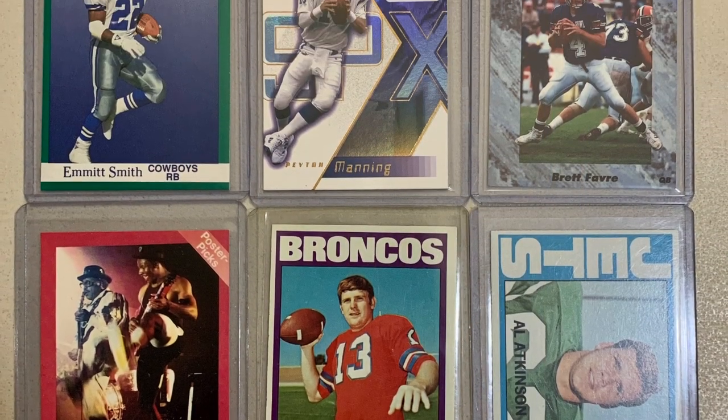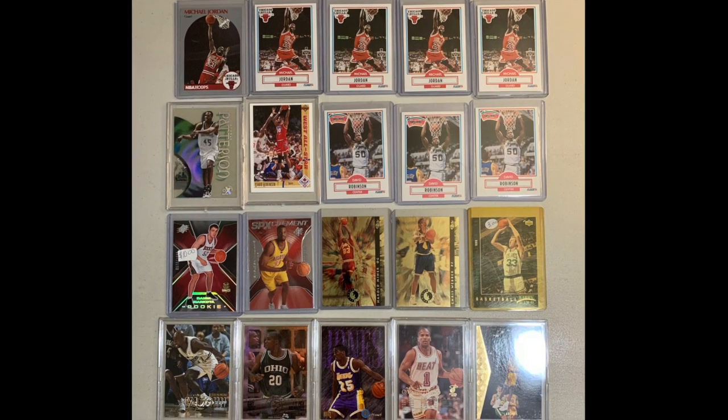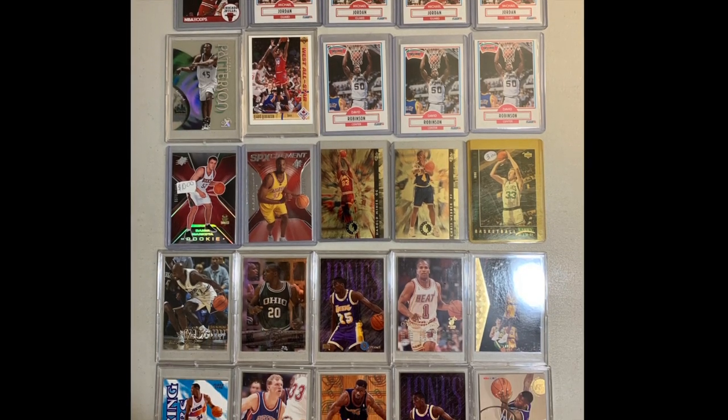Here's a few more football cards as well. I don't know a whole lot about football, so it was just some names I recognized. And here's some basketball cards that I had in cases. A couple Jordans there at the top.